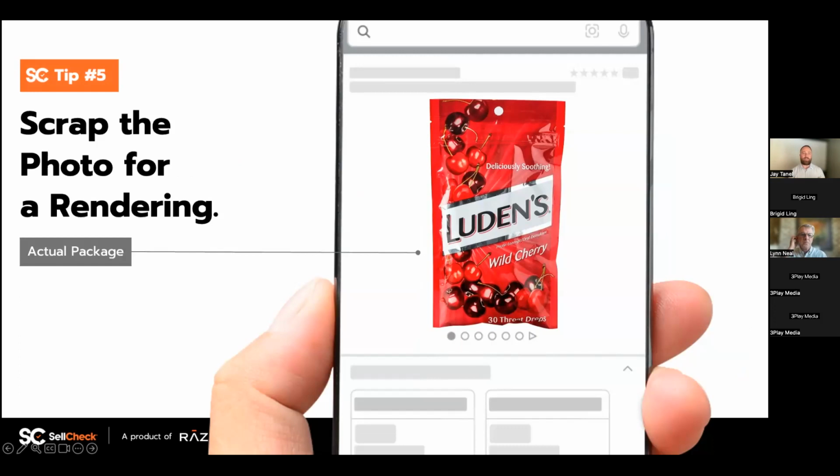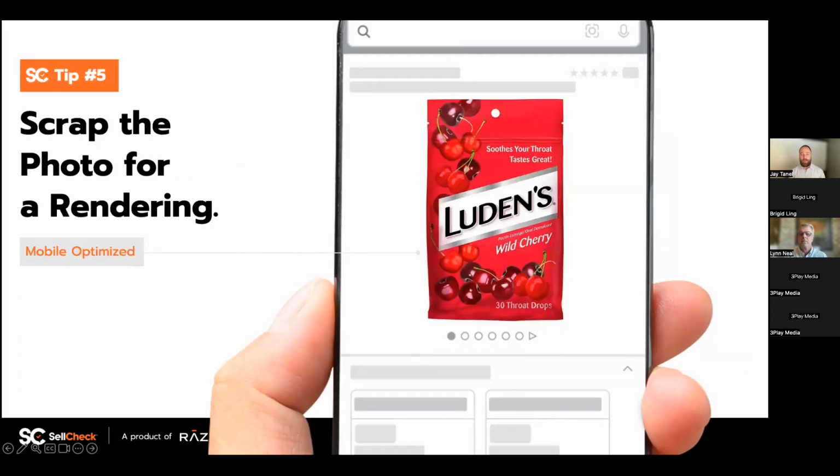So tip number 5 is scrap the photo for a rendering. Now, here's a mechanical print file. Using print files is a better, cleaner look for the primary image. This can even be set up before the packaging is even in production, which helps the e-com team move faster on new products. This example is pretty straightforward and simple, but what it also does is it sets you up for success on more complicated items like multi-packs.